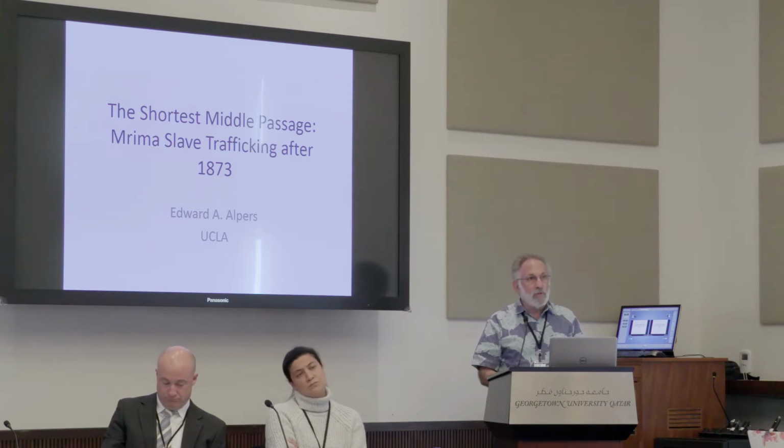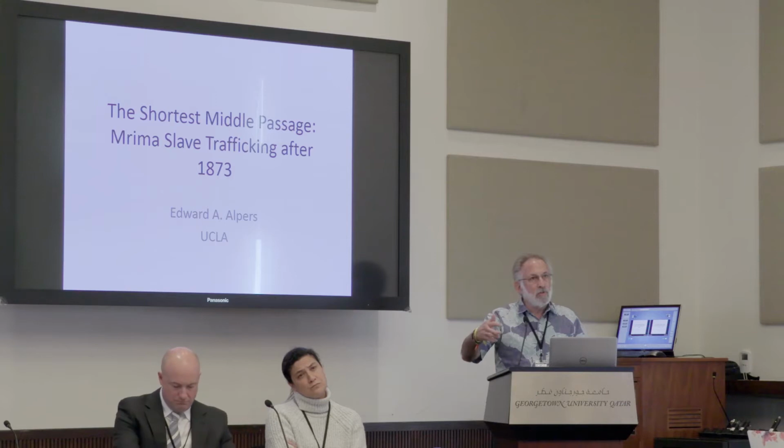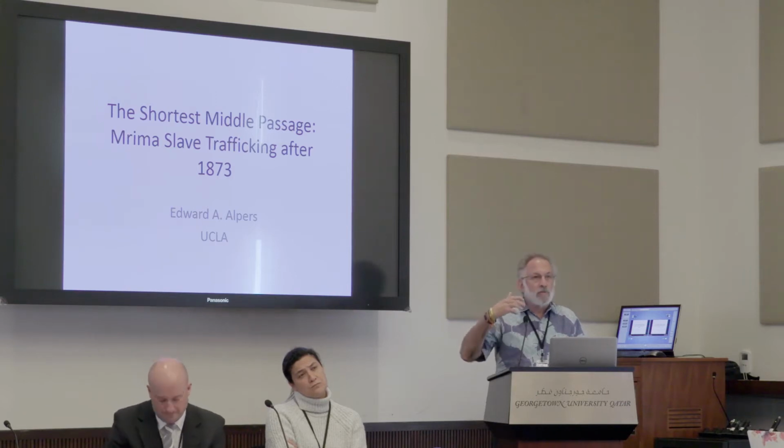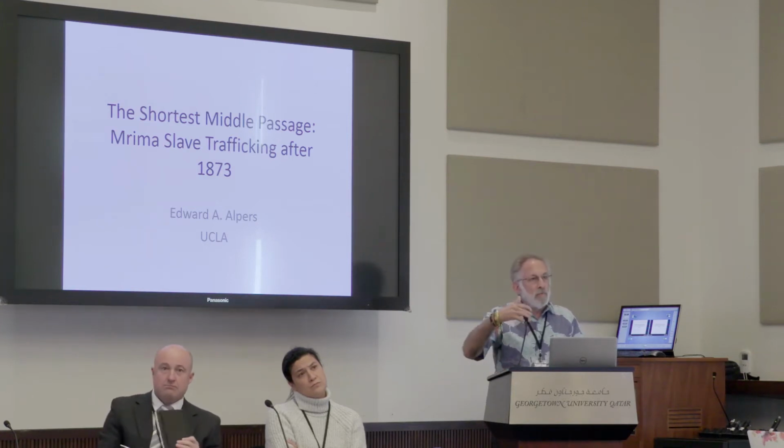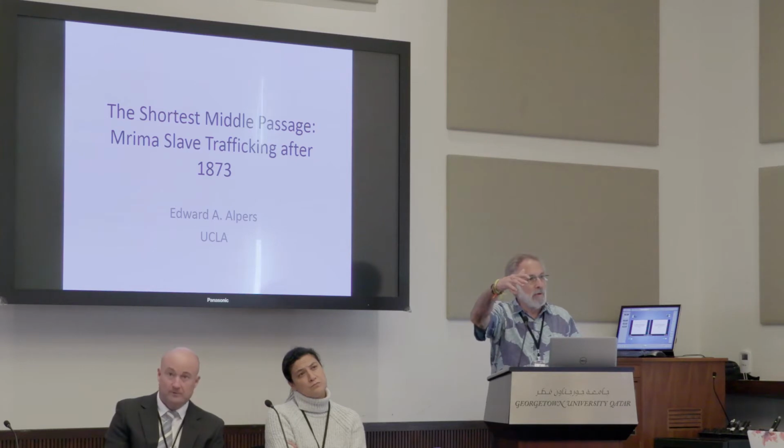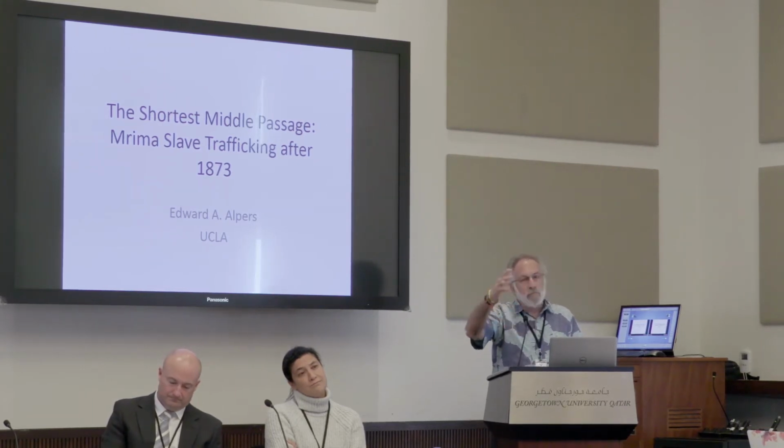One of these changes was that once the treaty was signed in June of 1873, it was no longer legal to send ships directly from Kilwa Kivinje, which was the main slave trading port, to Zanzibar, and the Zanzibar market was closed according to the treaty. People were then marched up in the interior to the Mrima coast, to ports like Bagamoyo, Mbwamaji, Tanga, Pangani, and then smuggled across. And that's really what I'm looking at here.